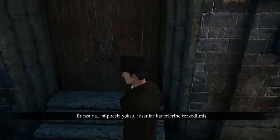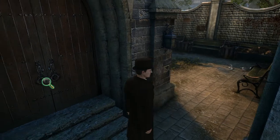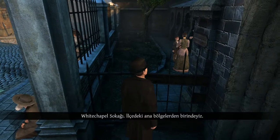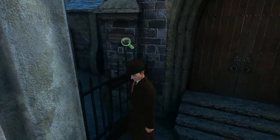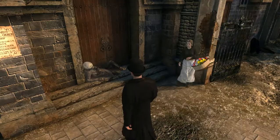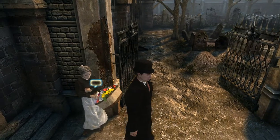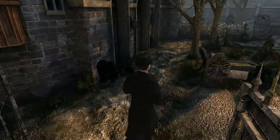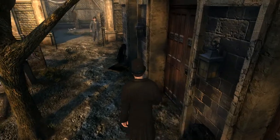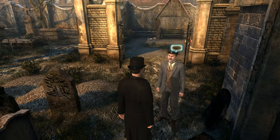Closed. Even here, decidedly the poor people have been abandoned to their fate. Whitechapel Street. We are in one of the... Let's go to the public dispensary.